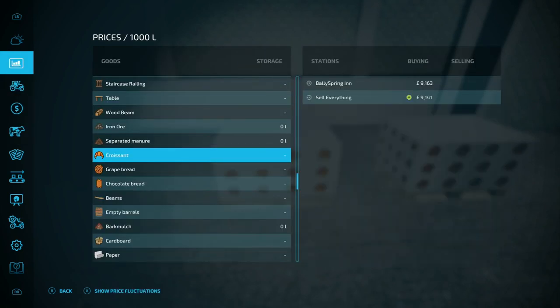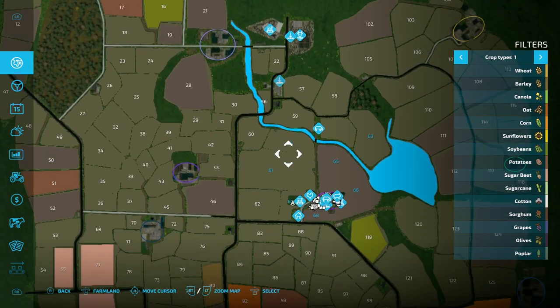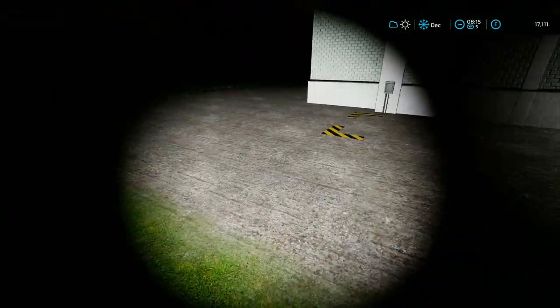Sell everything. Or Ballyspring Inn. Sell everything. That's just round the road, isn't it? Oh, let's click on that. We'll go back up to the map. Let's have a look. Yeah, it's that one up there. All right, fair enough. We'll go sell those off then, because that's giving us the best price.